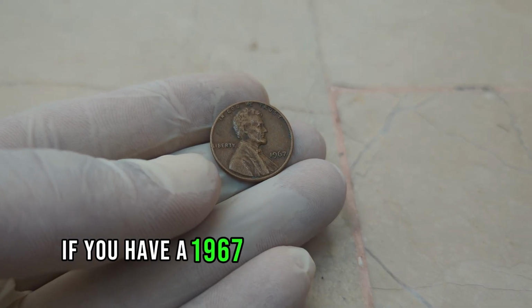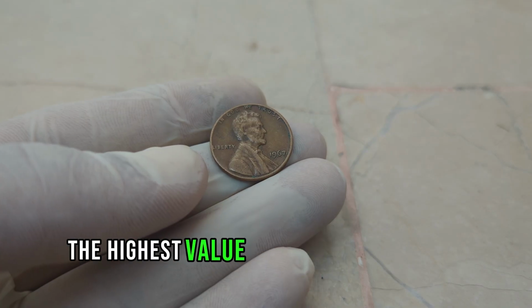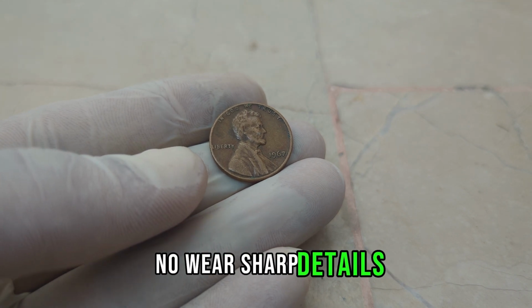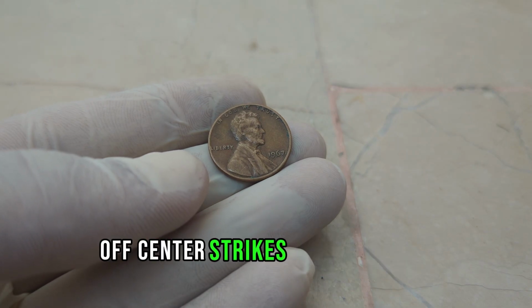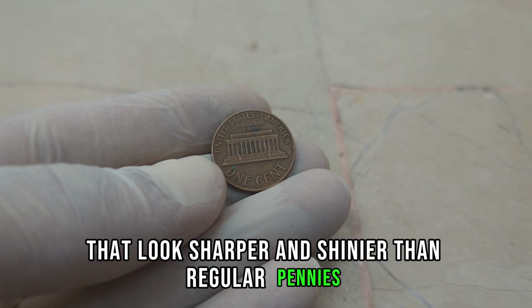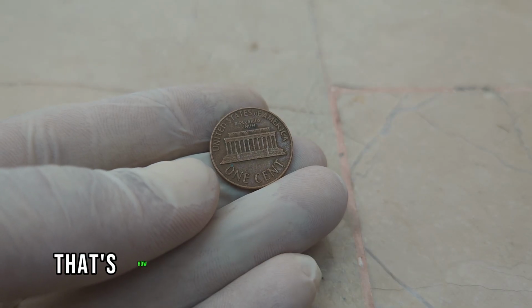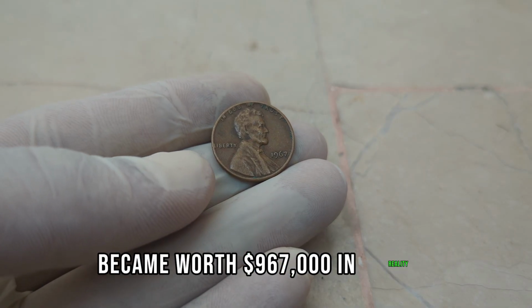Alright, here's what you need to know. If you have a 1967 Lincoln penny with no mint mark, look closely. The highest value versions are usually coins in perfect, uncirculated condition, no scratches, no wear, sharp details, rare error varieties like double dies, off-center strikes, or misaligned lettering. Proof-like coins that look sharper and shinier than regular pennies. Collectors crave these unique qualities, and when 2 wealthy buyers compete, the prices skyrocket. That's how a coin worth 1 cent on paper became worth $967,000 in reality.